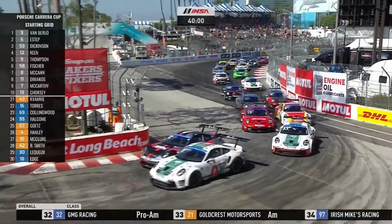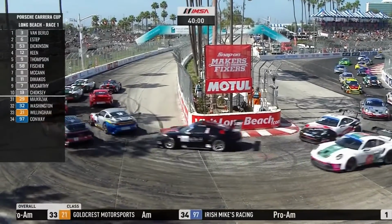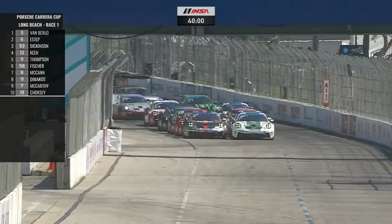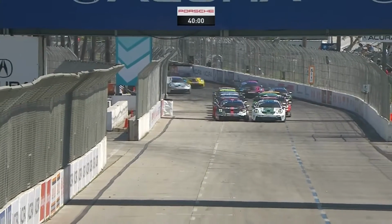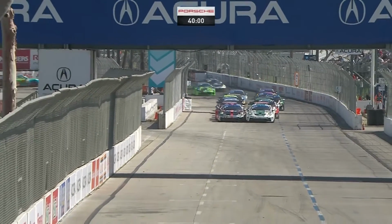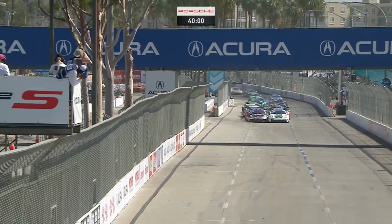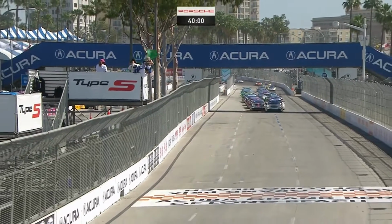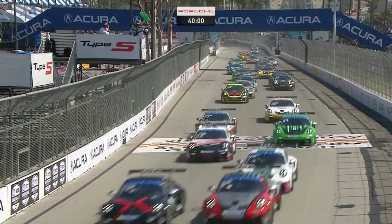Through into the tricky final right, and caught almost a touch between the two front row Porsches there as they try to file side by side through the final corner, that tight right-handed hairpin. Green flag is in hand, and they're pretty close again as they come towards it. Kai, and they've touched again. There was Michelin on Michelin touch there. Green flag is in the air, and Kai van Berlo streaks away.